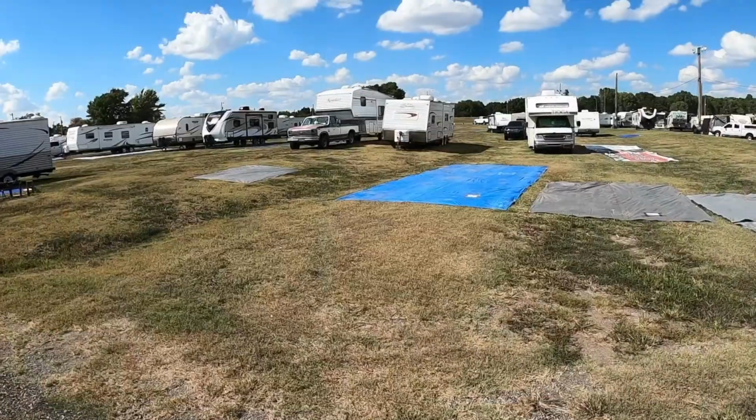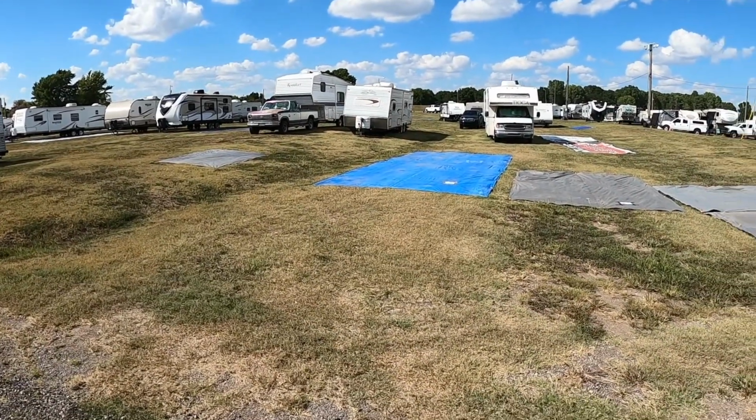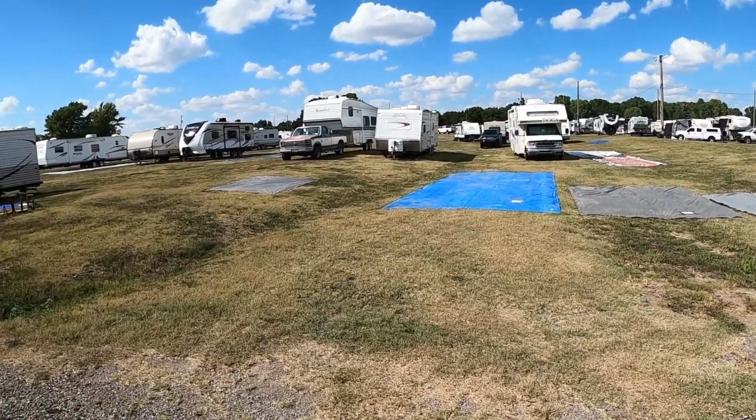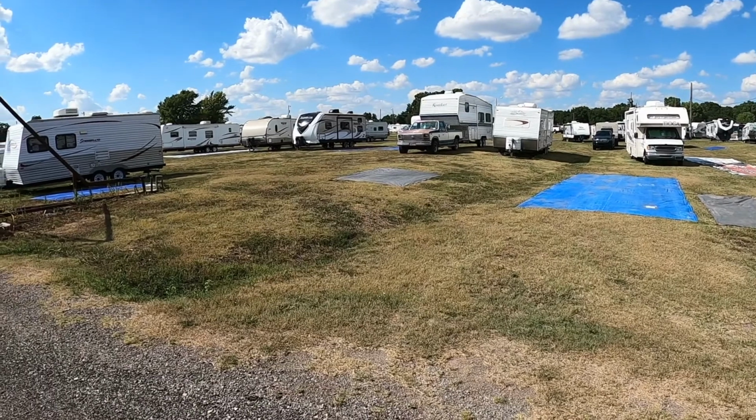Number 4, okay, this goes back to that land rush thing. Ideally, if we did this again, I would reserve my spot the first day of lineup. You can do that by coming in and laying a tarp down or marking off your spot in the lineup area, and then you can leave. You don't have to stay if you have it marked.